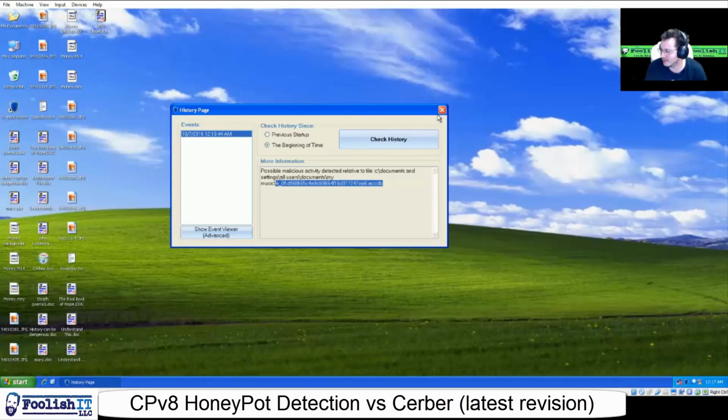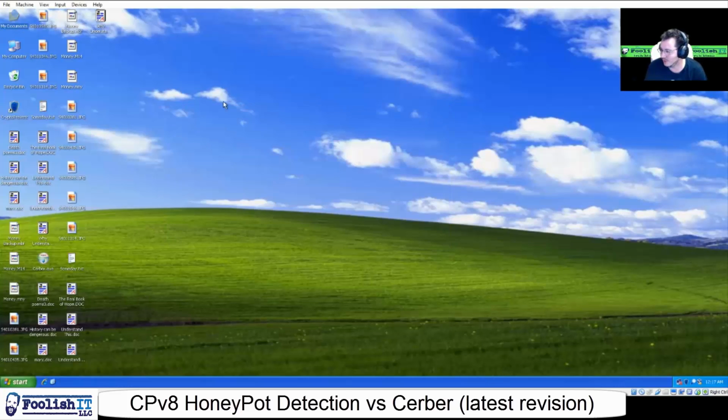So the HoneyPot detection did what we wanted it to, and that's against the most recent up-to-date version of Cerber that we could get our hands on. So definitely good there, and really like it.